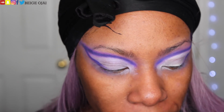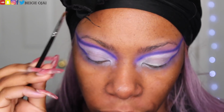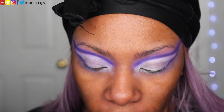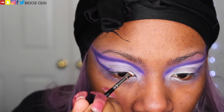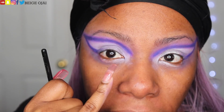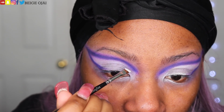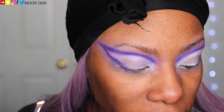Okay, so now I'm going to grab that same primer that I used to prime my eyes, and I'm going to use this Zoeva brush. This is their 317 winged liner brush. Okay, so now I'm going to go in where the darkest, deepest purple is, and I'm going to go in the middle of that, and I'm basically going to carve out this cat eye shape with this white liner.